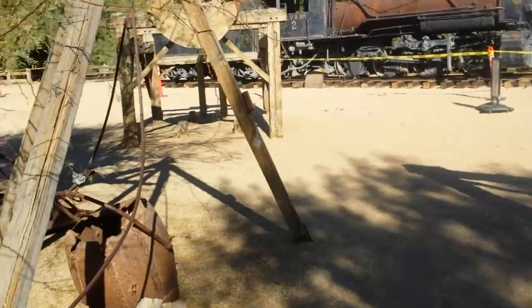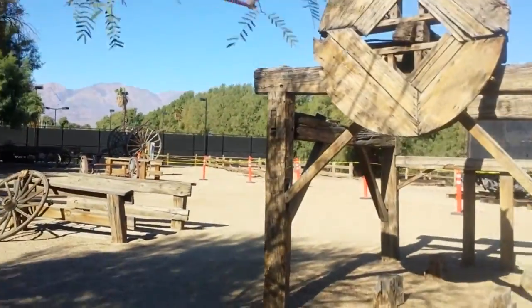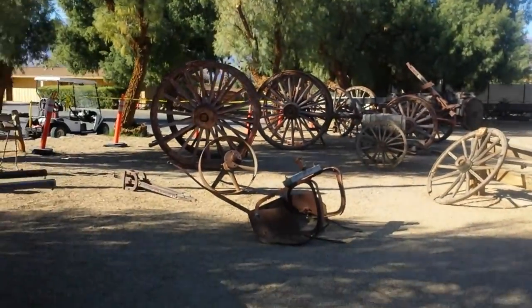Okay. I think that's quite a bit. This is like a bell. Or, no, it's a bucket. That's it. It's a little museum.